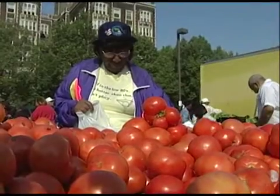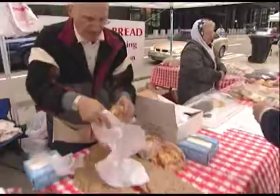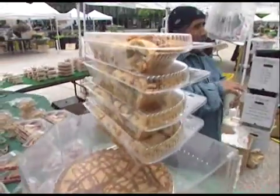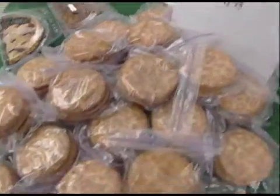Each market has its own special flavor. Over the years, we've accommodated for the special needs of the community, and that makes many of our markets quite unique. If you look at some of the neighborhood markets, you will find that there are different bakeries that actually serve those communities, and that goes as well with the vendors.